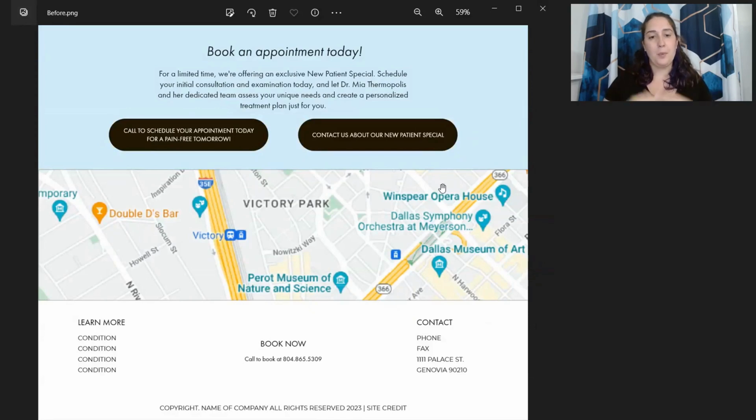And then we wrap up with the footer of the site, which generally has way too many links and way too much information. Again, we want to make sure that we are directing people to that one call to action to book with us as a client, and we're giving them just enough links that they can find the things on the website that they need.